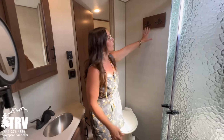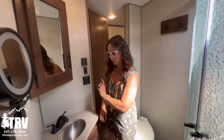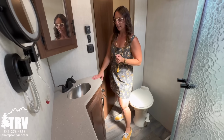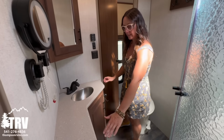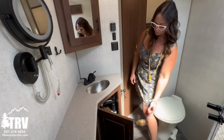You have some towel hooks right here behind the toilet. And I think I already said the MaxxAir fan, but then also solid surface countertops in the bathroom with the underslung stainless steel sink. You always get the medicine cabinet that's solid hardwood. And then the Glacier Peak has a little bit more counter space than you're going to get in a regular trailer.